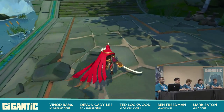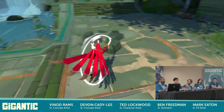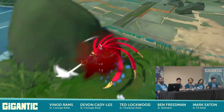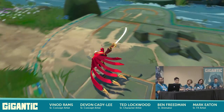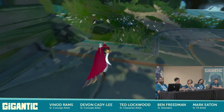So, when did y'all decide, how did y'all decide to only give him one arm? That's this guy. The question for the live feed is why does he only have one arm? I designed the concept for this guy. The idea was that he had the pet on his shoulder, and I kind of wanted to give him a reason to be there.